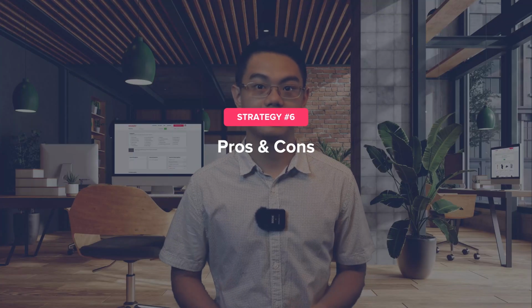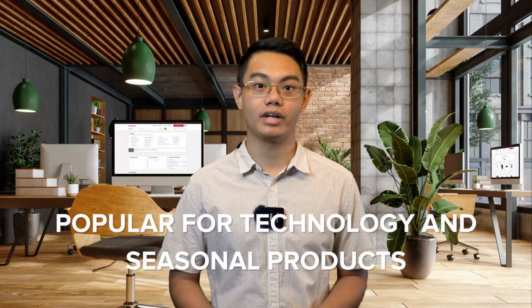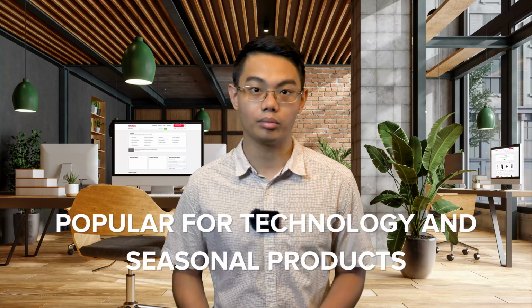The pros of price skimming is that it can work for products that have an exceptionally high demand. It's a popular pricing strategy for technology and seasonal products. If you're Apple selling the latest iPhone, price skimming can work. You can maximize profit and then make your product more accessible to budget-conscious consumers when the demand has started to drop.